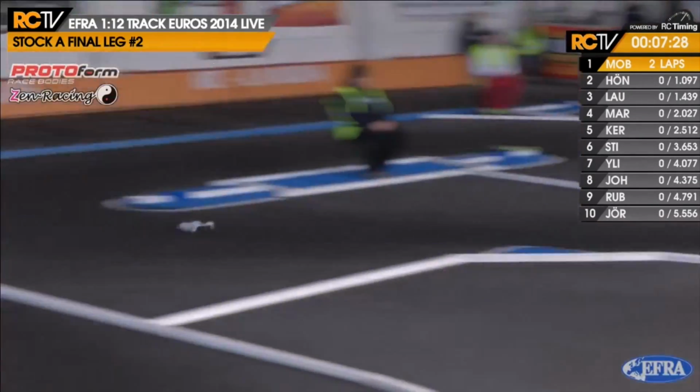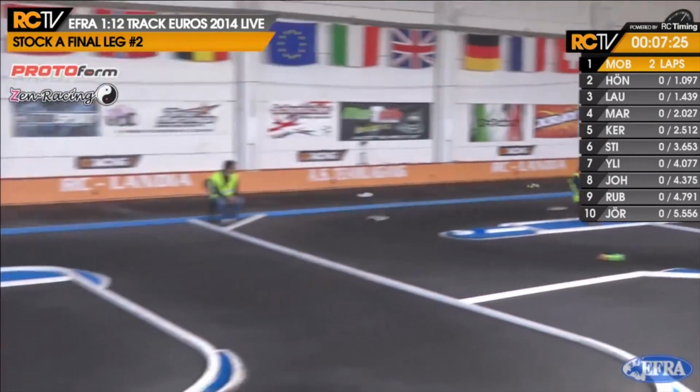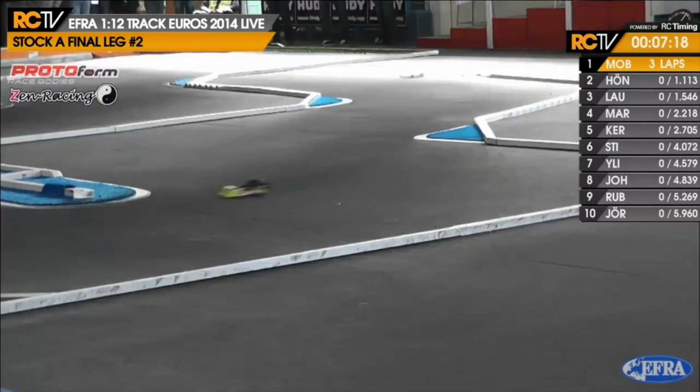But at the moment, Mobers looking pretty untouchable. He's got a second lead, and it's going to take a little bit of work by Honigl to start easing that one back again. He just does a few hundredths of a second that time round. Honigl.